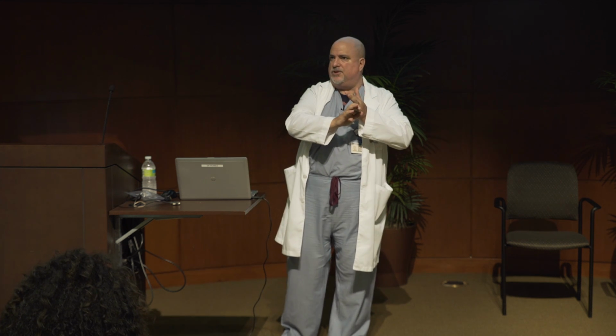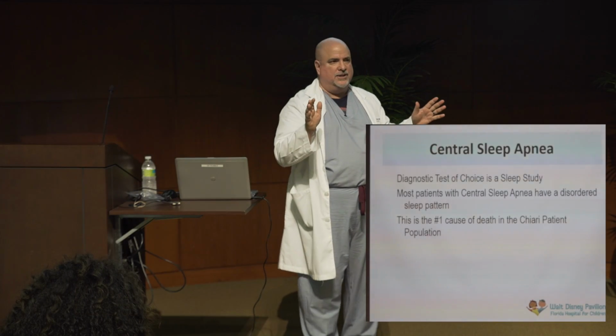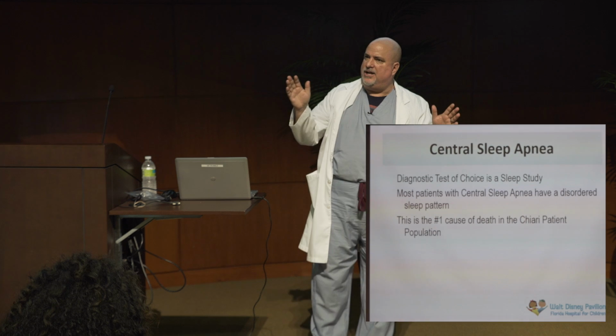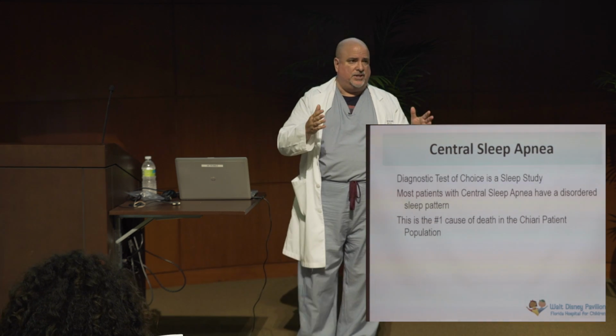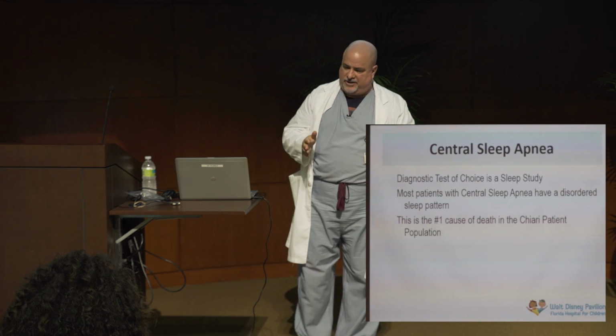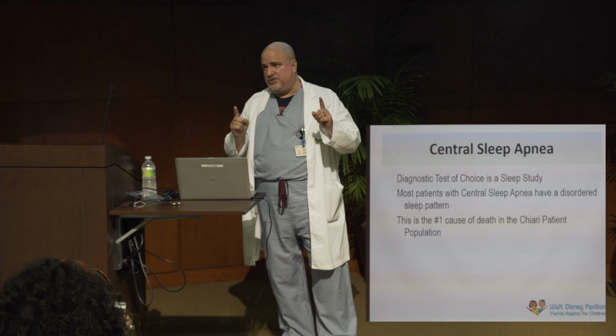We've talked about syrinx and tethered cord, a couple of things that we look at that we say if you have this, you need an operation. The other thing that we look at is central sleep apnea. So, you guys are all on the online stuff. You know a lot of these. You see the patient who died from Chiari, the patient who had issues. I can say I've never had any of my patients with Chiari die from their Chiari. But when Chiari patients die, they die of central sleep apnea.